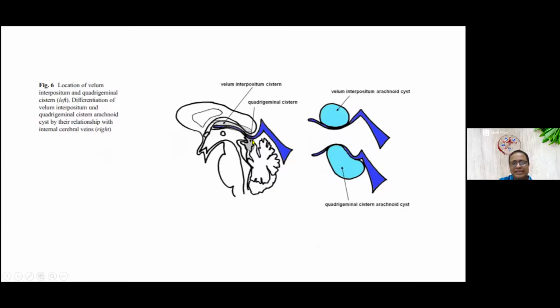In that paper, they have classified it depending on the vein. If the internal cerebral vein and the vein of Galen are identified, if the cyst is above that, it's a velum interpositum cistern, and if it's below that, it's a quadrigeminal cistern. So probably it is better to go posteriorly. But if it's a velum interpositum cistern or in the lateral ventricle, then it's better to go through the lateral ventricle.